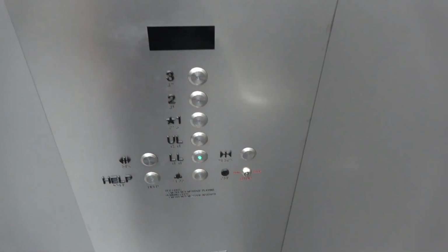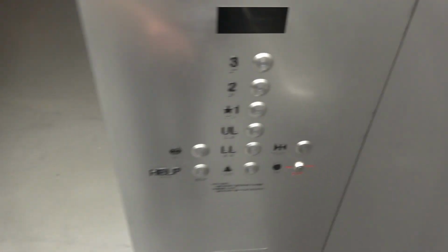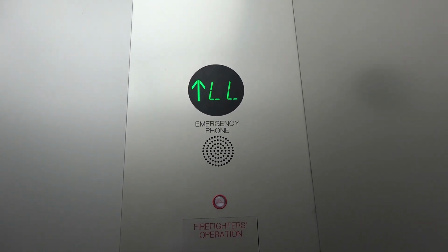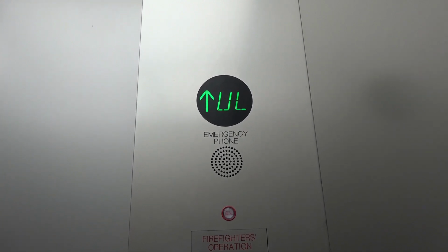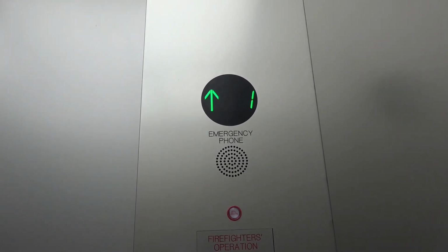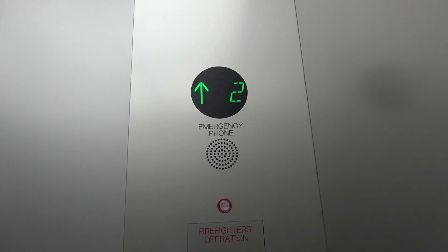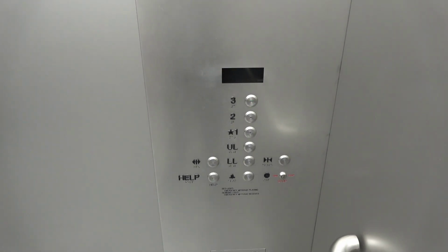This kind of design reminds me of what I see in the Metropolitan Museum of Art in New York City, although I've never been there before. All right, I think someone might be getting on. We might be stopping. Yeah, you can't hear the motor on this one either. Oh, what do you know? A full non-stop round trip.